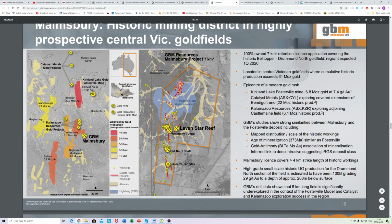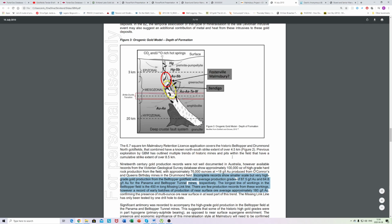here basically, or here perhaps. Yeah, I think that's here. So is that the center of the district? I don't know, either here or there. And it continues, there are a few production records from this.